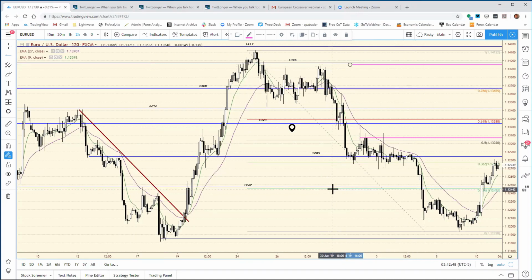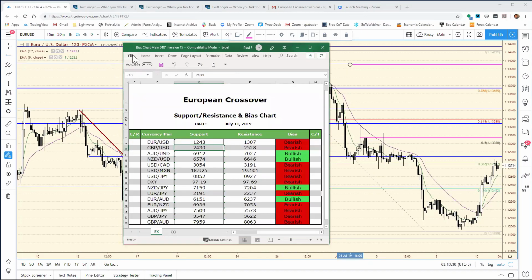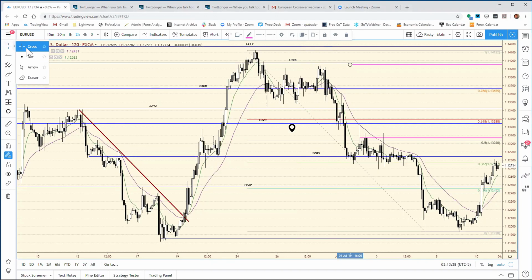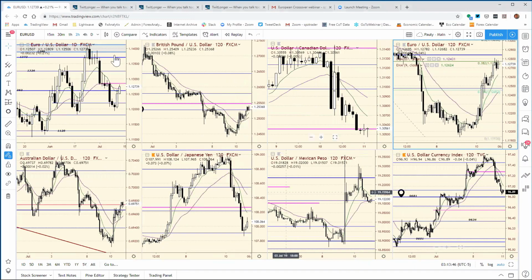Support on the downside. I mean, this is some decent support. Obviously, 1247 is key, but I don't know that we'd make it that low. Let's just go with 1243. Yeah, let's go into cable.